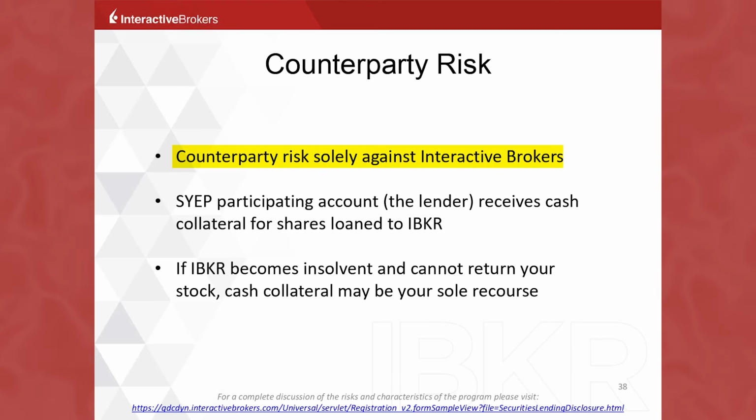1. Counterparty risk is solely against Interactive Brokers, meaning if the borrower is somehow unable to return the shares, it is IBKR's responsibility to return the shares back to you. And here, it is super important to find out how safe IBKR is. So far, they have been growing pretty strong, with net income, client accounts as well as total client daily average revenue trades all going up pretty steadily.